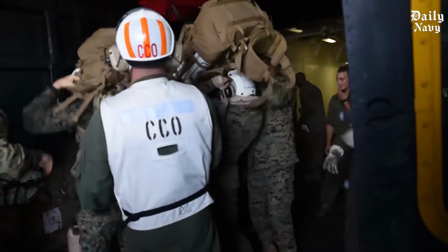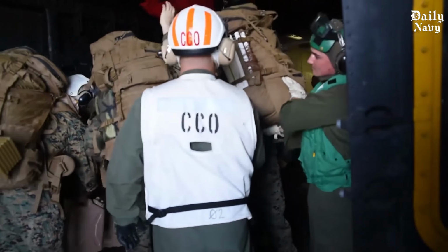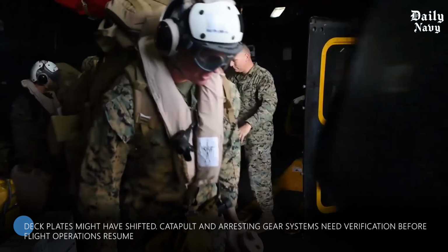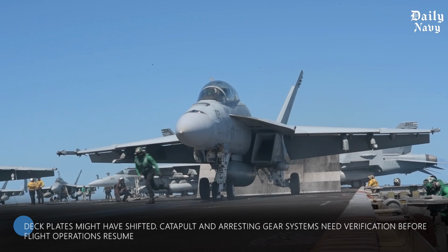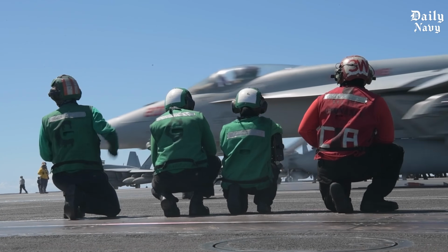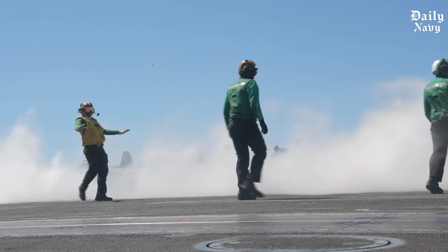The flight deck itself needs inspection too. Those tie-down fittings took enormous stress. Deck plates might have shifted. Catapult and arresting gear systems need verification before flight operations resume. The carrier can't just shake it off and launch aircraft. Every system gets checked, verified, and signed off by multiple departments.